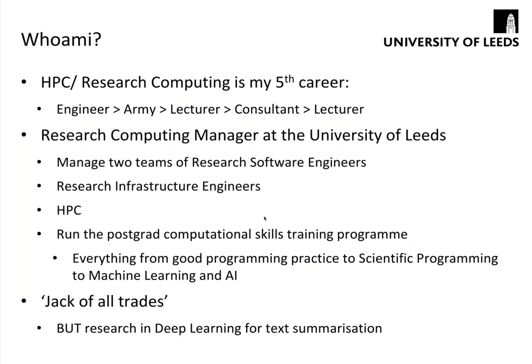I'm research computing manager, managing two teams of research software engineers, more about what they are in a moment. A research infrastructure engineering team as well. I run the HPC platform and the postgraduate computational skills training program. This is for doctoral students and early career researchers, and essentially a program that's everything from good programming practice through to scientific programming, through to some of the fundamentals of machine learning and AI. Okay, so that's a little bit about me.